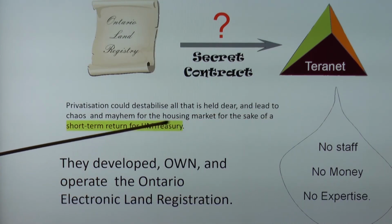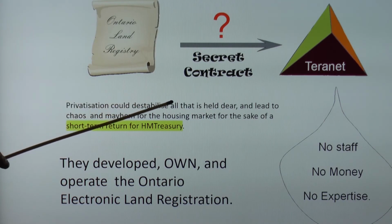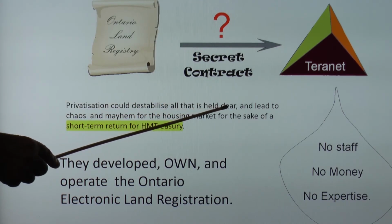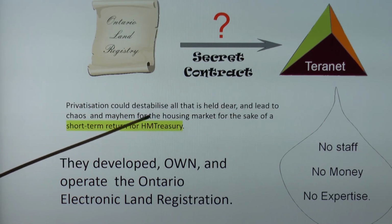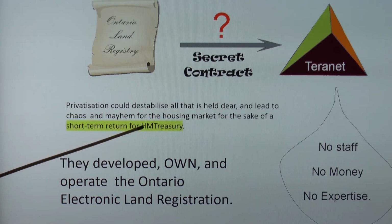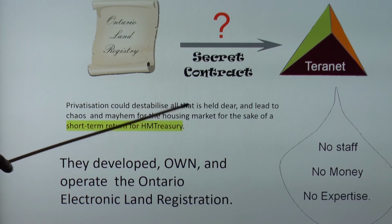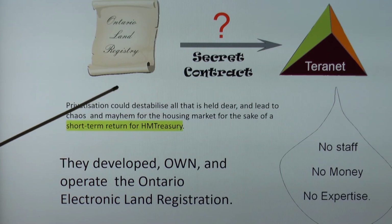Now the same thing they tried last year in England, and this was the reaction there. Privatization could destabilize all that is held dear, and by this they mean title to your land and your property, and lead to chaos and mayhem for the housing market for the sake of a short-term return to His Majesty's Treasury. So in England they know exactly why this is. This kind of thing is to pump money into the government to pay down the debts, to make them look good, or to pay their salaries. So this is how this came about. But we're not finished.